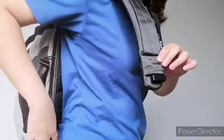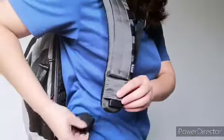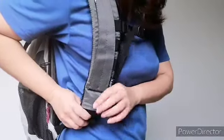Some other backpack features, add-ons that you may also appreciate, is like this pack. It has a side release buckle so that if, for instance, my pack is caught somewhere and I need to run, I can just release the pack here, and then I can go.